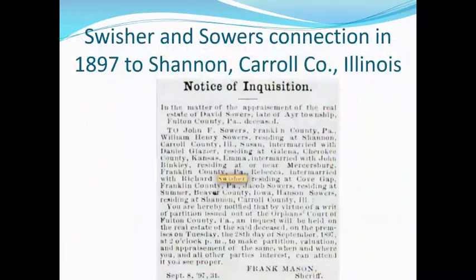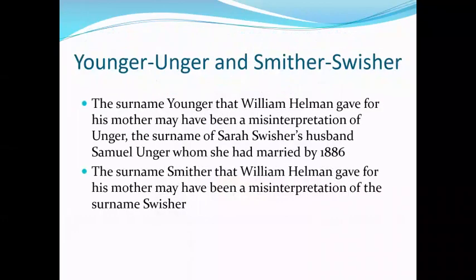Another connection that we found in 1897 specifically to Shannon, Carroll County, Illinois, was that there was a Richard Switcher who had a connection to some Sowerses who were living in Shannon, Carroll County, Illinois. I haven't been able to make any connection here on this particular situation, but again, it shows connections between Pennsylvania and Shannon, Carroll County, Illinois.